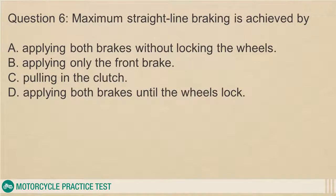Question 6. Maximum straight line braking is achieved by A. Applying both brakes without locking the wheels. B. Applying only the front brake. C. Pulling in the clutch. D. Applying both brakes until the wheels lock.